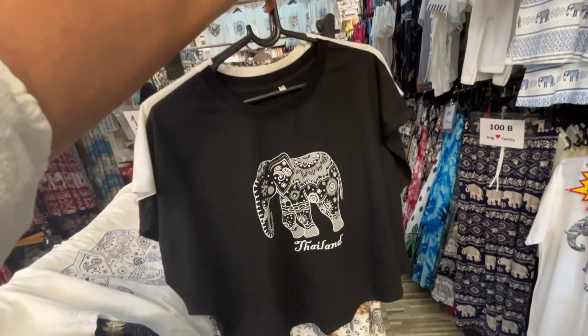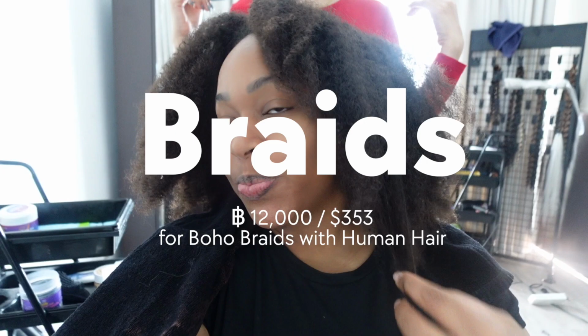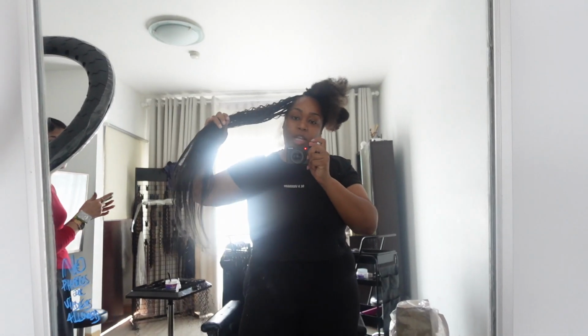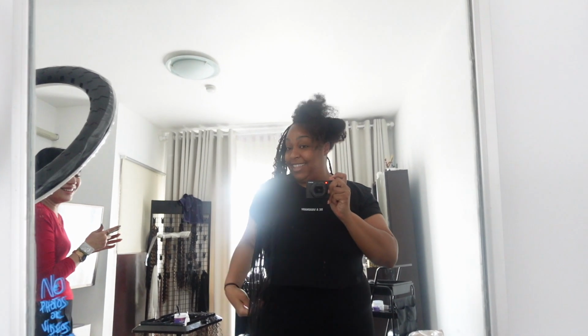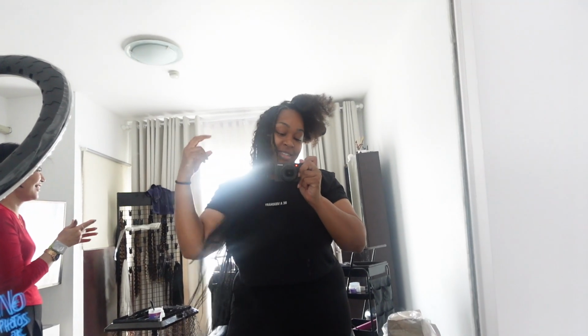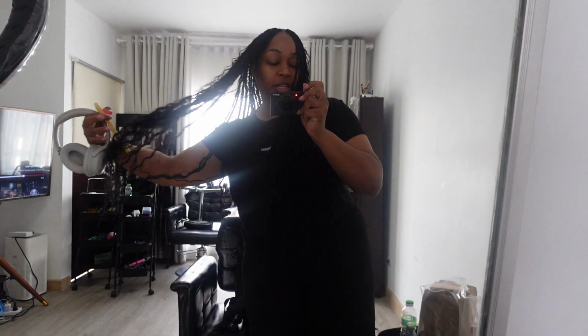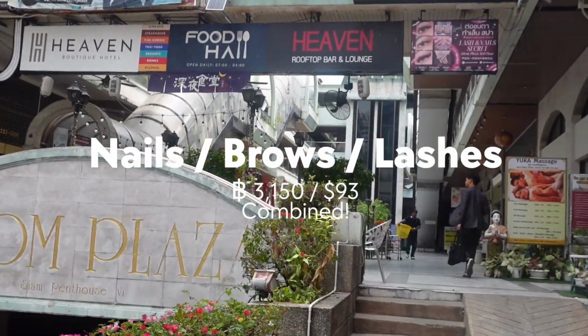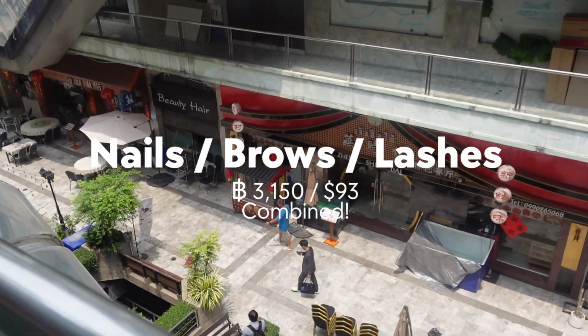Now let's talk beauty cost. Beauty cost in Thailand is a bit all over the place. I overpaid for these braids and experienced horrible treatment, but I have a friend who also got braids for half the cost, so I won't be recommending where I got my hair done at. Now, nails, brows, and lashes, that's another story, and a great place to save some money.